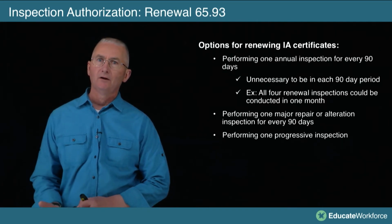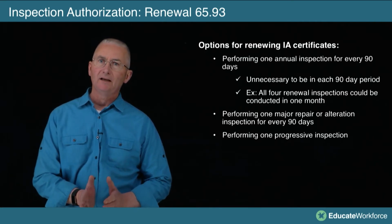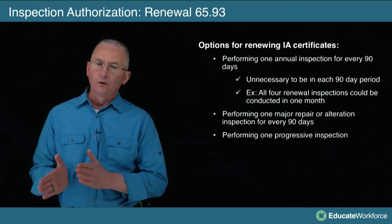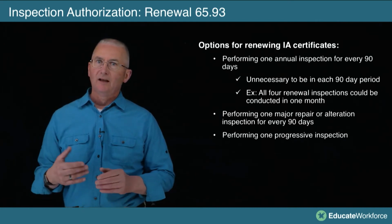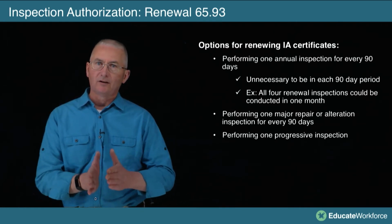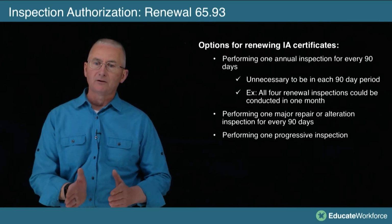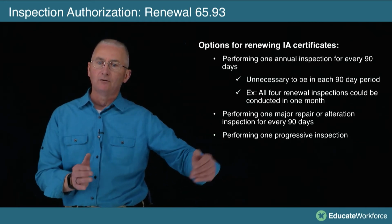Options for renewing your IA certification. You need to perform an annual inspection every 90 days, a minimum. So that's once a quarter, you have to do an annual inspection. Or, let me rephrase that, you have to do at least 8 annual inspections in that 2-year period, because remember, we're doing it odd year to odd year. It doesn't necessarily have to be every quarter, but you have to show where you've done at least 8 annual inspections. That's the first one. All 4 renewal inspections could be conducted in 1 month, but remember that's 4 per year or 8 for that 2-year period.